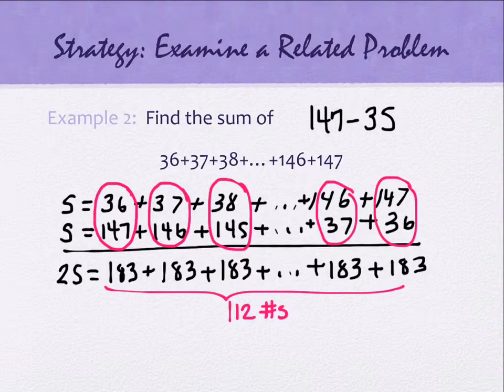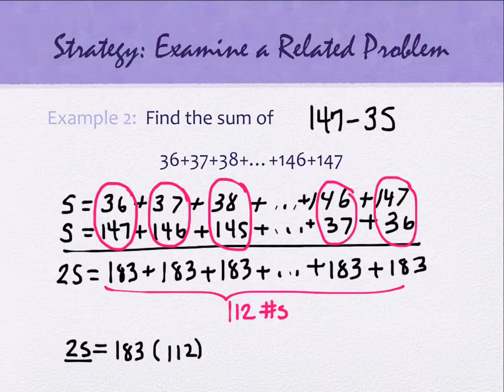Okay, I need to write down that I'm going to multiply something. Fair enough. So I'm going to multiply 183 times 112. And I do need the notation to continue correctly. What's going to go on the left-hand side of this? 2s, right? Okay, and then we're going to do what you were suggesting, is we're going to write the division by 2 next. So you're going to grab your calculator, 183 times 112 divided by 2. We're going to end up with s equals something.